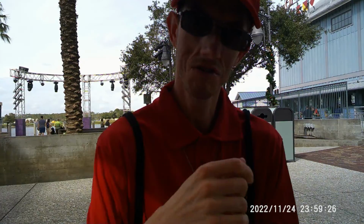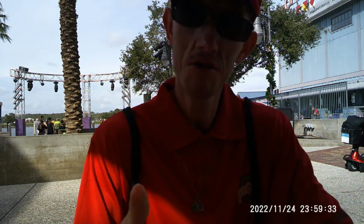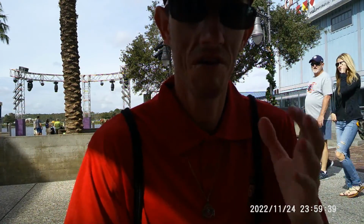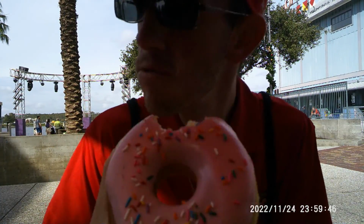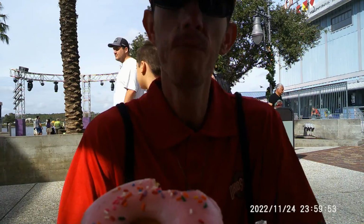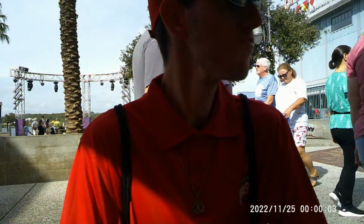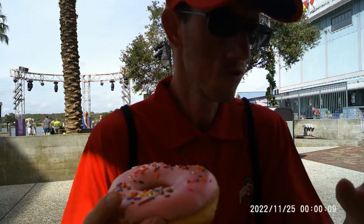Wow. Oh man. Delicious. Definitely got good coffee. I like Joffrey's, but the only time I can get Joffrey's is when I'm on Disney property, because it's like a Disney brand. So I get that, and that's the only time I can get it, and so I go ahead and take the chance, and it never disappoints. So I'm going to go ahead, drink this donut, drink this coffee.